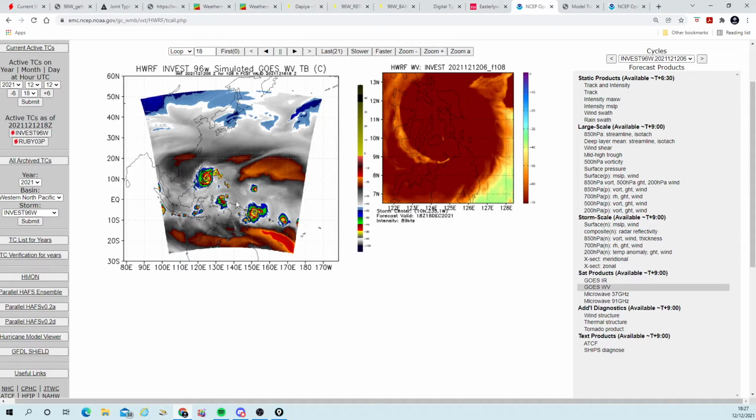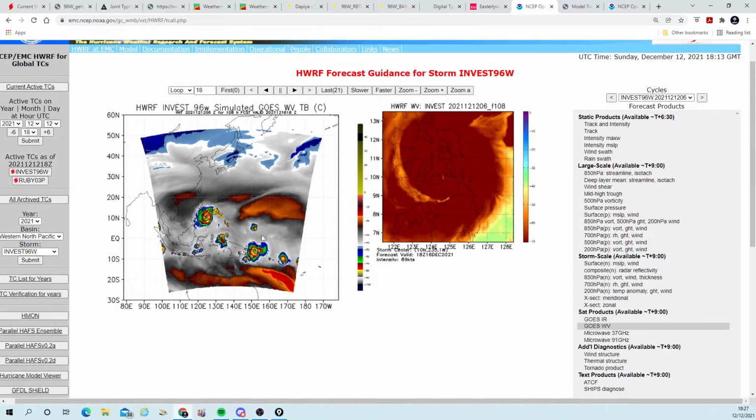You can generally see it's a lot of neutral moisture. Much dry air down here, much dry air over here, lots of moisture here. So dry air sinks, moist air rises.